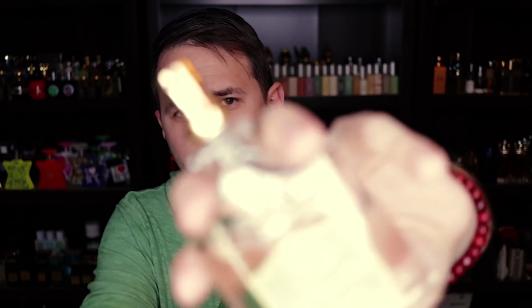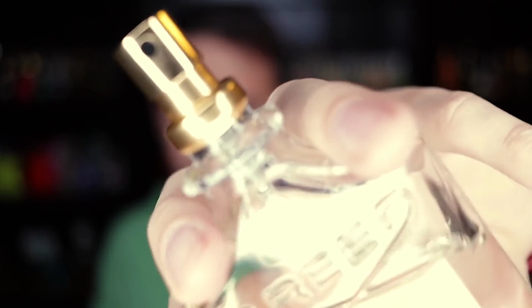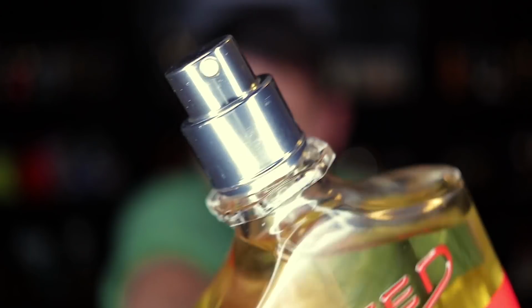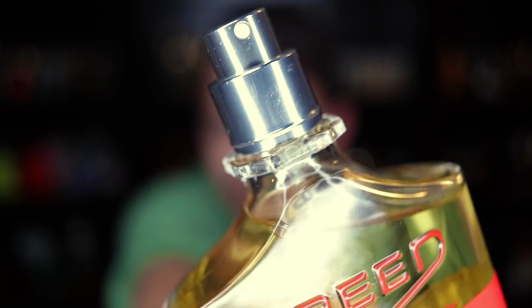I'll grab one really quickly. So this is my bottle of Green Irish Tweed, one of my bottles, and you'll see the different atomizer here. Yeah, see how that one looks? That one they used to call the old Creed fire hose or fire hose nozzle atomizers because of how much they sprayed out and how easy it was to control them. And here's a close-up of how they look now so you can see the difference there.